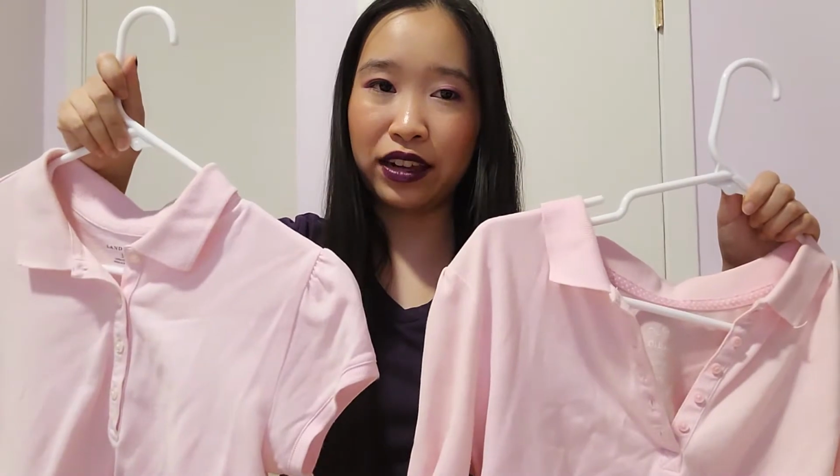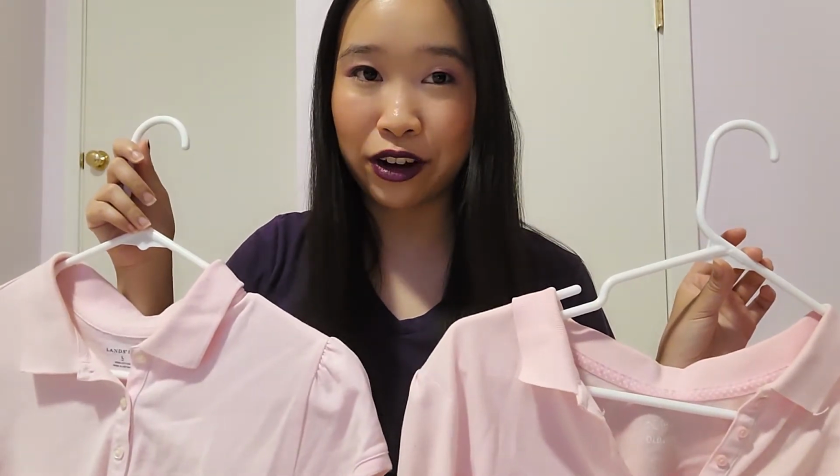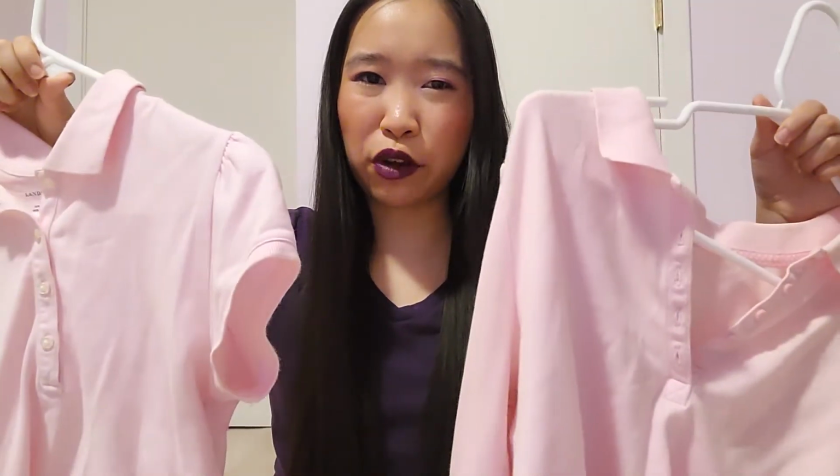And both of these polos are very much from that pre-high school and college, parents styling me in polos era. So yeah, like I said, these 2 polos are very similar, but the sleeves are really the only difference between the 2 of them: this one is a long sleeve and this one is a short sleeve. The short sleeve one fits better with my current polo preppy aesthetic.